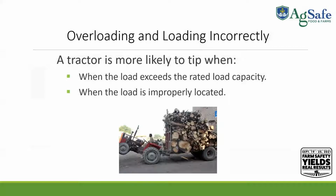Overloading and loading incorrectly. A tractor is more likely to tip when the load exceeds the rated load capacity and when the load is improperly located. So again, if you look at that image and take a look at the load the tractor is trying to pull, the tractor is not going to be able to pull that load. What happens is, again, the back tires freeze to the ground while the front tires begin to lift, which would then cause the tractor to overturn.